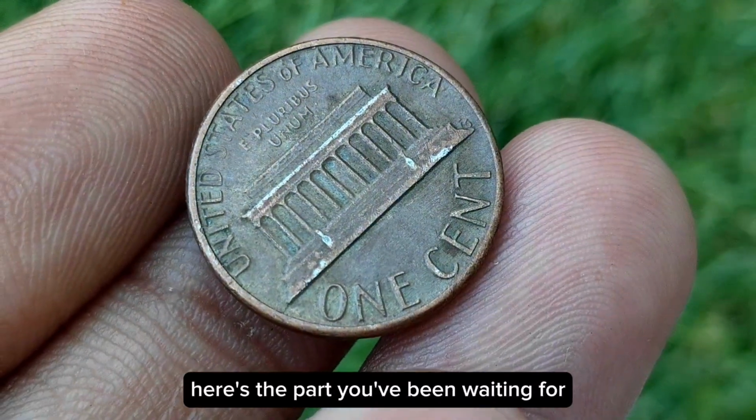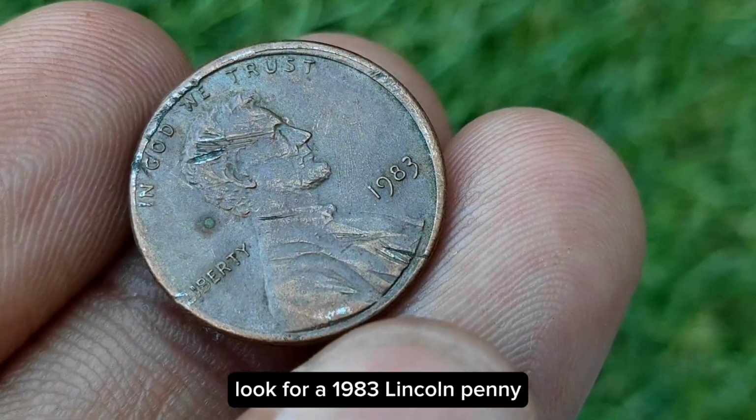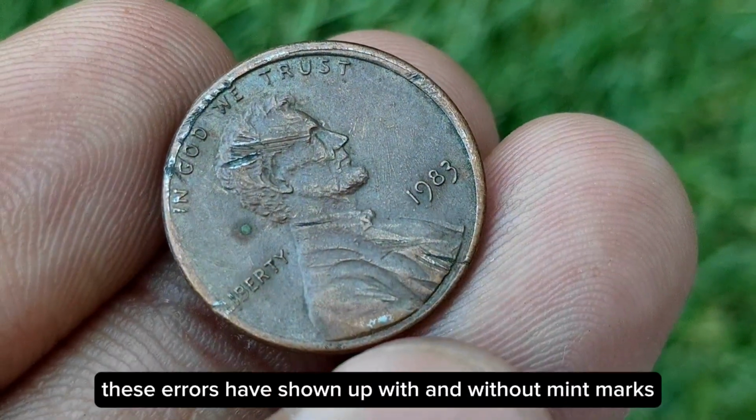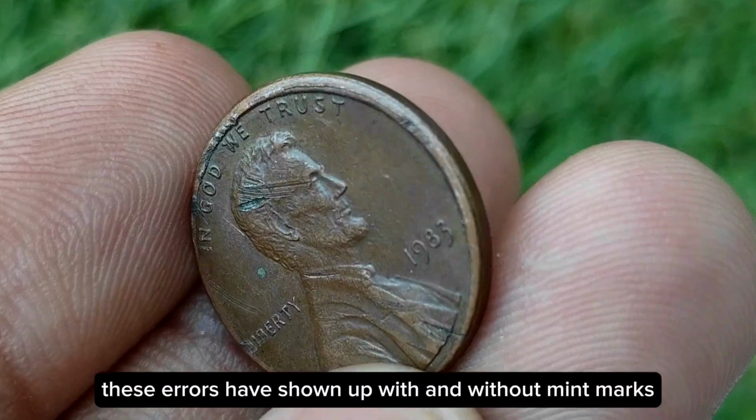Here's the part you've been waiting for, how to find out if you own one. Look for a 1983 Lincoln penny. Any mint mark is fine, these errors have shown up with and without mint marks.